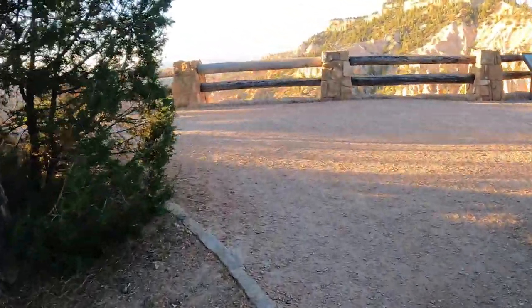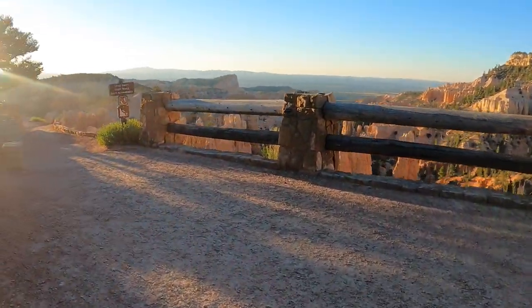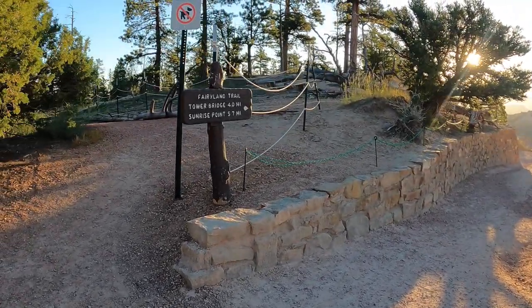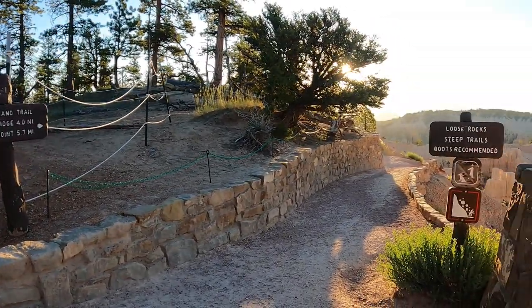Last stop in Bryce. This is Fairyland Point. There's a trail that takes off from here, Fairyland Trail. Tower Bridge in 4 miles, 5.7 miles to Sunrise Point. Long trail.